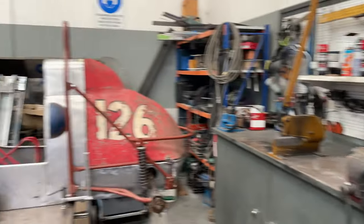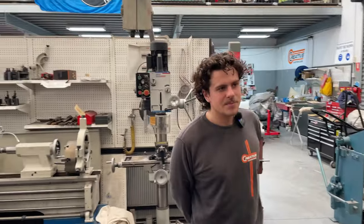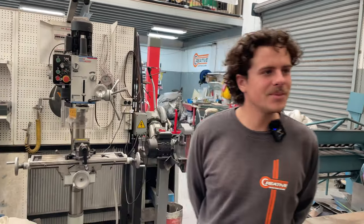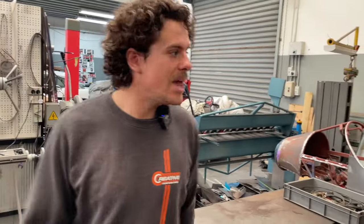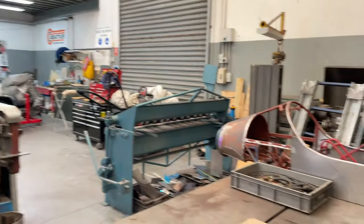But a lot of shops can spend tens of thousands of dollars getting all the new stuff. Most of these things here would be absolute alien to most kids coming out of an apprenticeship nowadays, 100%. They wouldn't even know. Well, that's the thing. We've got a lot of stuff here that's either been handmade or tools that have been around for 30, 40, 50 years.